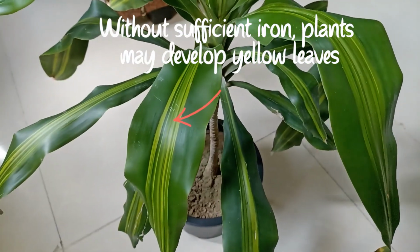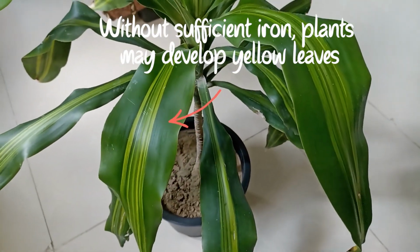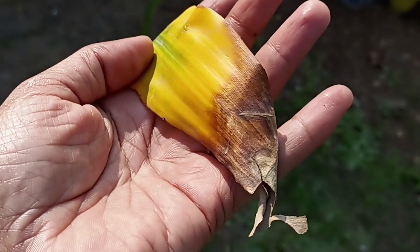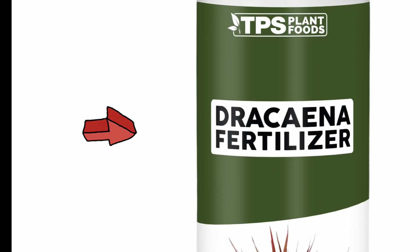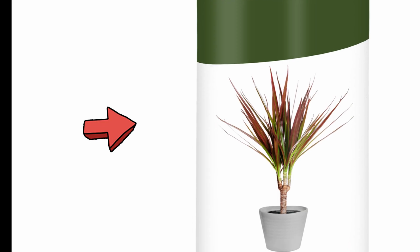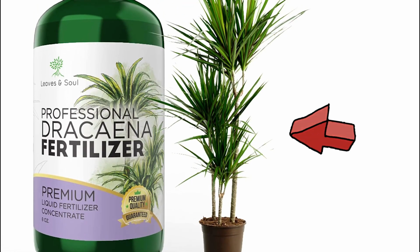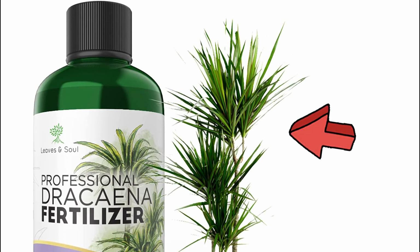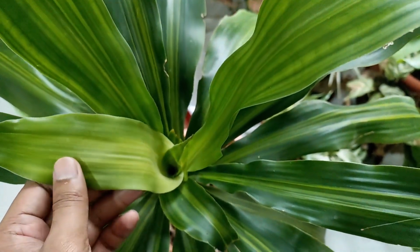Iron plays a vital role in the plant's metabolic process. Without sufficient iron, plants may develop yellow leaves due to decreased chlorophyll synthesis. It's important to use a balanced fertilizer formulated for indoor plants. Such fertilizers contain a mix of essential nutrients, including nitrogen, magnesium, and iron, in proportions that support healthy growth.